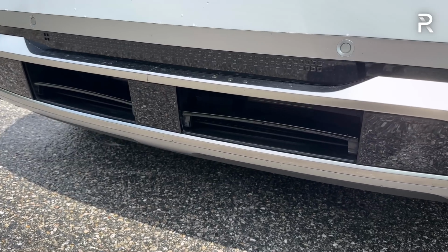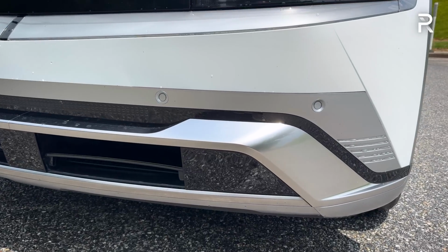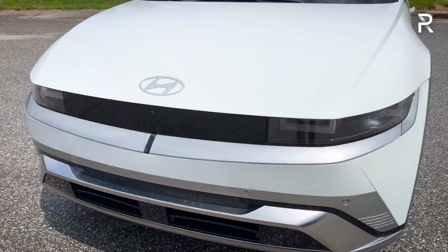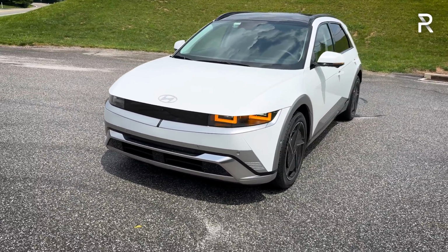You can see there are some active grille shutters there, which open up to let the vehicle suck in some air to cool down the battery pack. It will close off if it's not needed. Overall, the design still pretty much looks the same as the pre-refresh model. The Limited, again, is the only trim that gets the silver accent that you're going to see around the side of the vehicle.